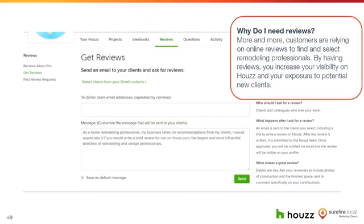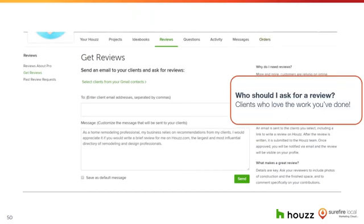And I want to point out the advice alongside the right side of the page here. Again, Houzz is providing great tips for you to help you get the most out of their community. Here's a quick snippet on why you need reviews. Customers are relying on these reviews when deciding which contractor to pick. The more reviews your profile has, the higher chances of it being found by potential new customers. And you should send a review request to any and all customers that are happy and love the work you've done.